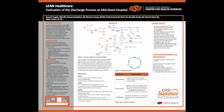We endorsed increasing communication between nursing staff, physicians, ancillary services, and case management. We also encouraged order sets and checklists to increase standardization of the discharge process because during our observation, we found that every floor and every shift had a skewed way of discharging a patient that differed from others.